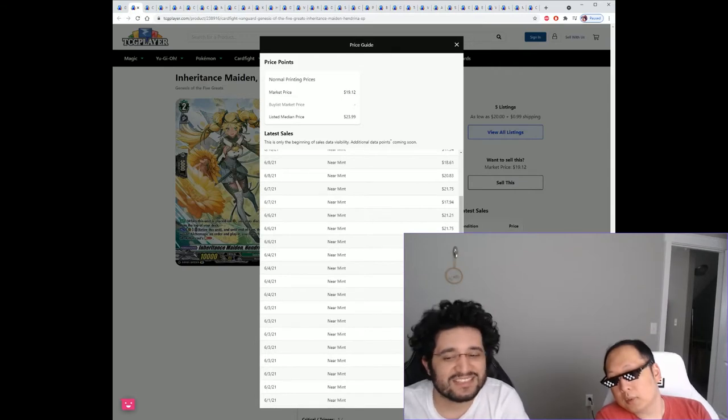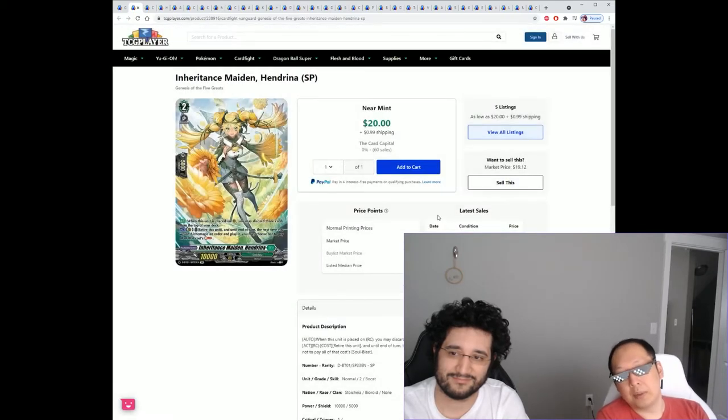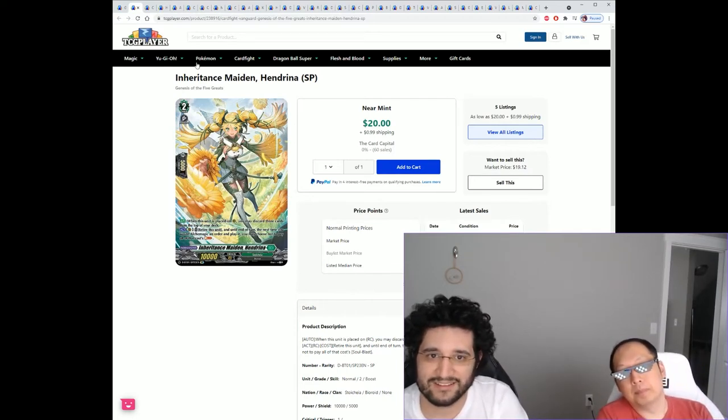Market kind of says 20. That's seeing the trend line. 22, 15, 16... Set around 20. I think that's like in the middle. Listed median's 24. People are thinking it's gonna go up. I think it's gonna go up. I think so too. More Soul Blast orders that come out, this just gets more value.